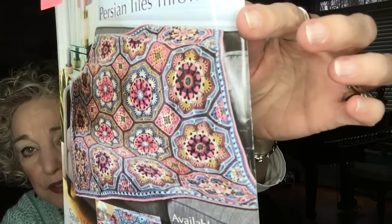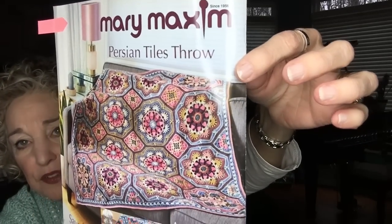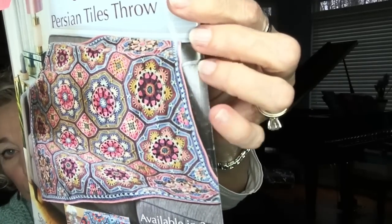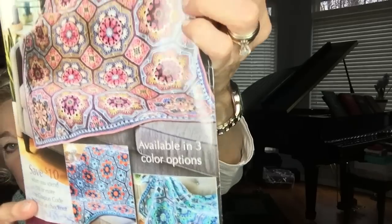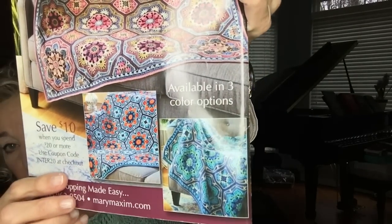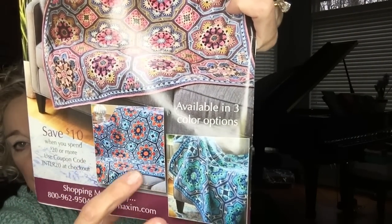Now I want you to look at this. This is a crocheted Afghan. It's really more of a throw. It's 46 by 46, and it's called the Persian Tiles Throw. And I just think that is absolutely gorgeous. Look at the colors in that. And it comes in the pink color, which I think I would prefer. And it also comes in shades of blue. And it also comes in a blue and red, if I'm not mistaken. Yes, it's a blue and orangey red combination color.